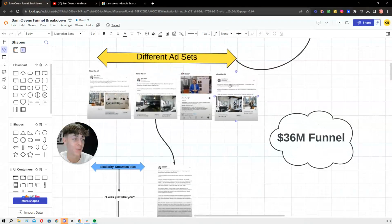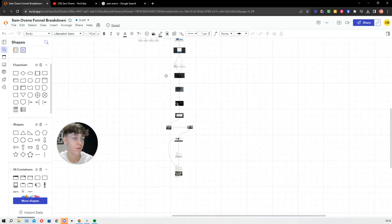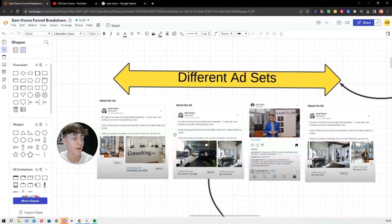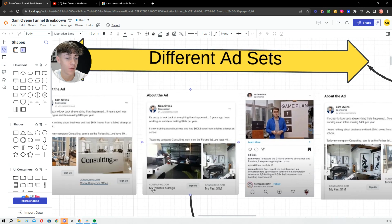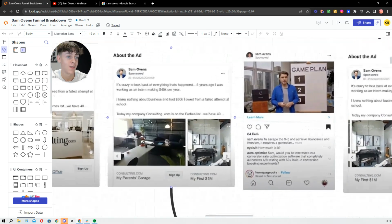So let's talk about the different ad sets, because we need to start at the top of the funnel before we start going into the more technical stuff. So his ad sets were very simple. There wasn't any crazy ad creatives involved in this. It was quite literally posts, and he used a lot of before and after. So my parents' garage compared with his first $1 million home or whatever.